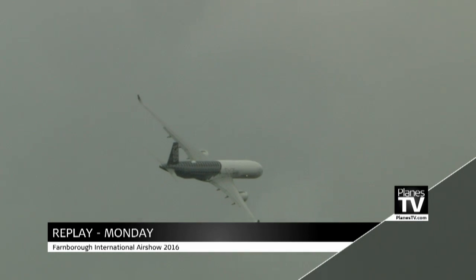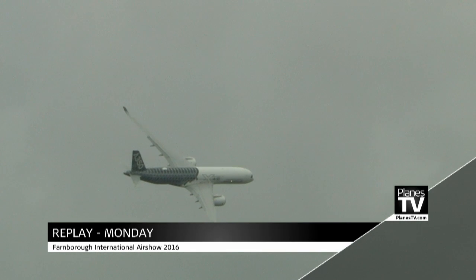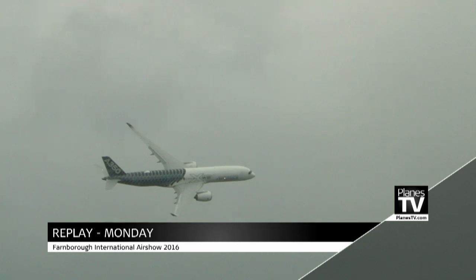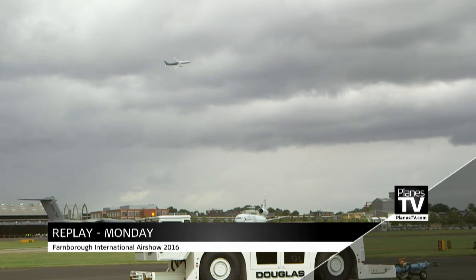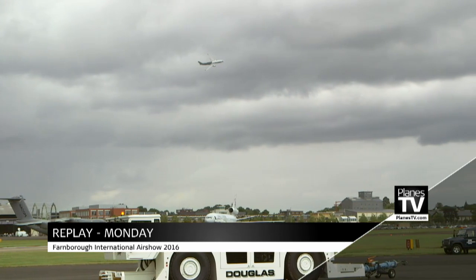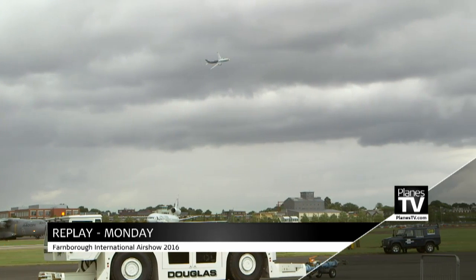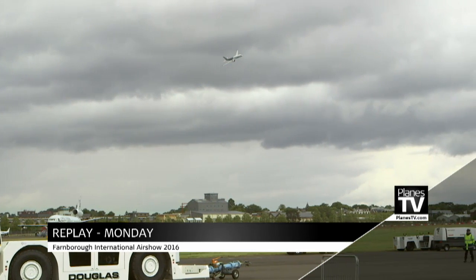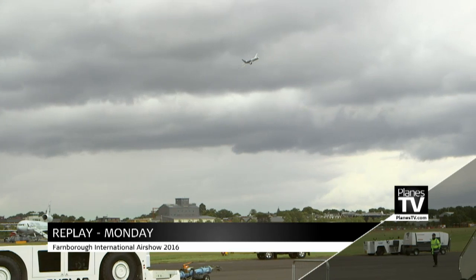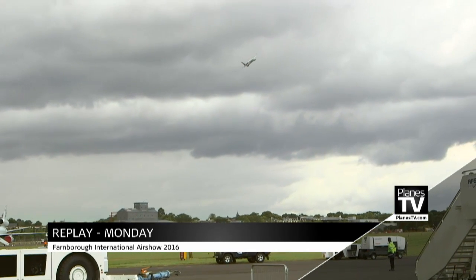Wingspan just short of 65 meters. Length of this around about 67 meters. Nothing like the size of the 380 that's coming past. GKN Aerospace involved, the all-composite rear wing spar, plus composite components including inboard and outboard flaps of the 350, all supplied by GKN Aerospace.